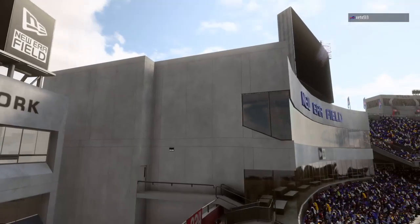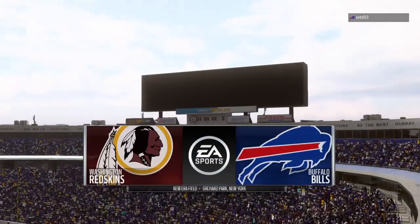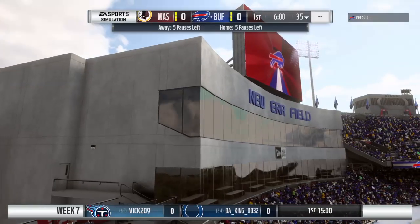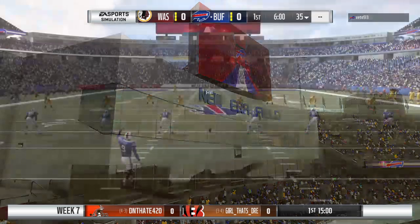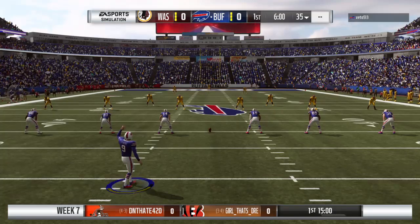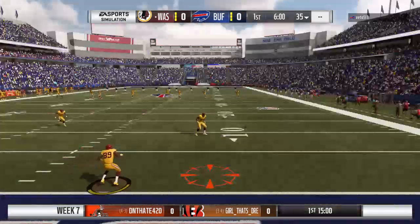Okay, Coach, we are about 15 miles south of downtown Buffalo at New Era Field in Orchard Park. The scene a few moments ago, here it is. It's unlike any other in sport as both teams made their way out of the tunnel. These folks are fired up as their guys are ready to do battle between the Washington Redskins and the Buffalo Bills.